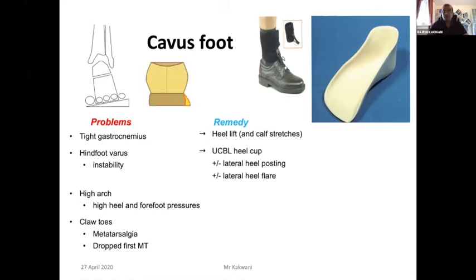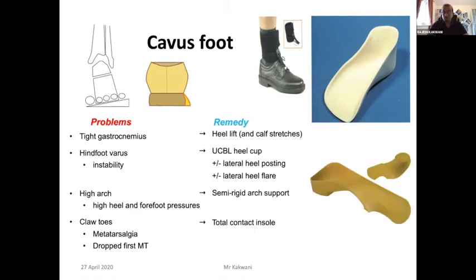You may have to give them a lateral shoe flare because they always have an inversion moment in their foot, which makes them give way because of that deformity. By giving their shoes a lateral heel flare, you are increasing that fulcrum on the lateral side, and that gives them some stability. You'll give them an arch support.